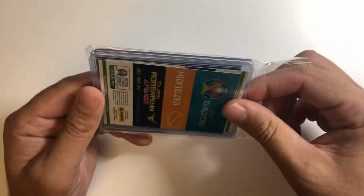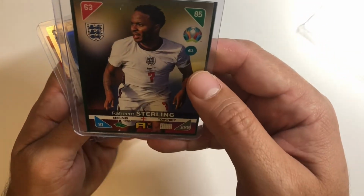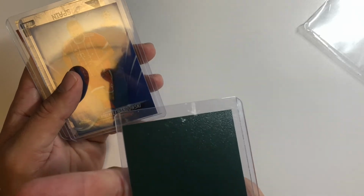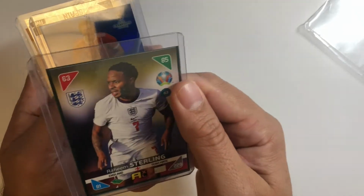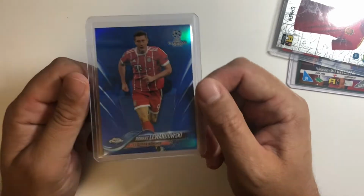Just a bunch of filler cards. Definitely was not a Raheem Sterling. What is this? Like a magnet or something? Huh, interesting. Nor was it a jersey card. Anyways, this is the card I got.